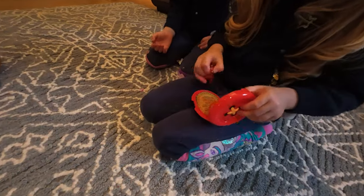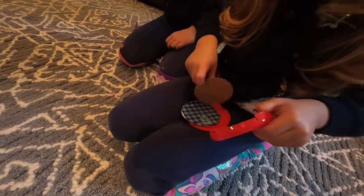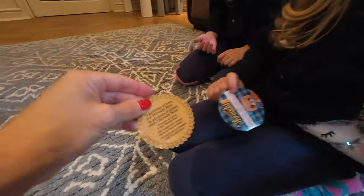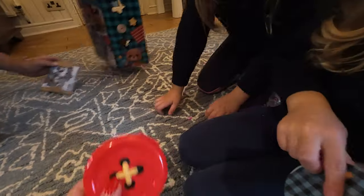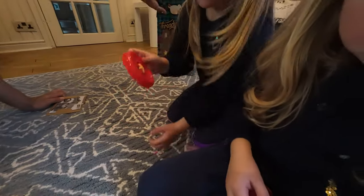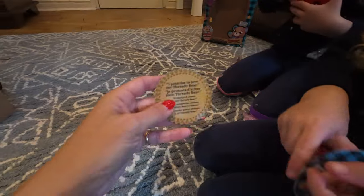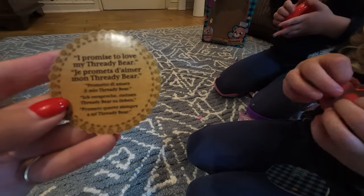Oh! Is that the heart promise? Yeah, that's a heart promise. You have to press it. Okay, so it had this big button on the box, didn't it? It's just some instructions about it. And it says, I promise to love my Thready Bear.